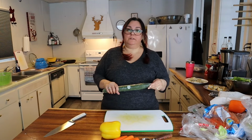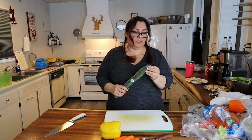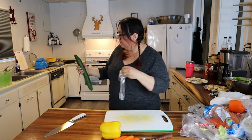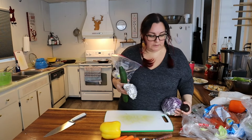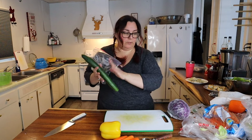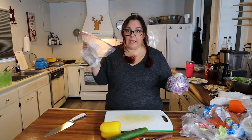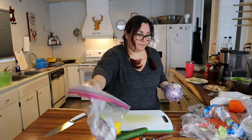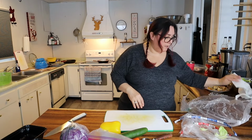Few things left to cut up. Let's see, I should get that onion out. Let's do this cucumber first though. I'm trying to think of all the things, it's hard sometimes. Okay, avocado, onion, carrots, bell pepper, cucumber, cabbage, ham, eggs, chicken. I think we're gonna stop there. Let's get some of this mess out of the way.